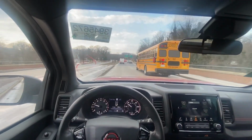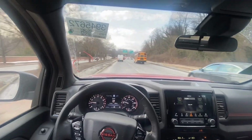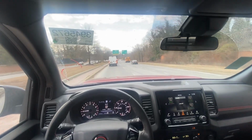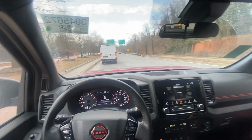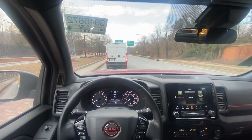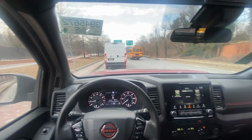It rides very well. It is a true body on frame truck. This is not like a Honda Ridgeline, which basically has the chassis of a minivan or an SUV. This is a true boxed ladder type frame, so it will shake about over bridge joints and things like that. You will feel the truck shimmy around, but still very smooth.